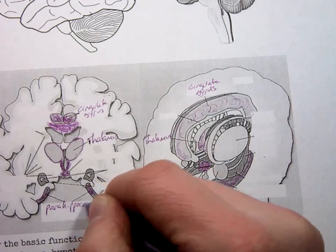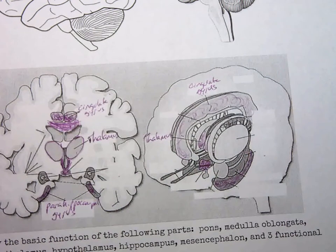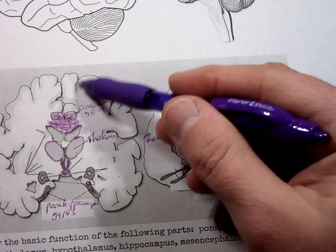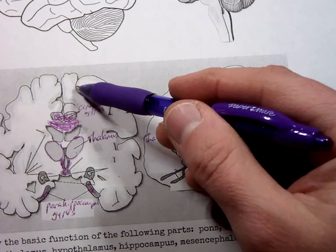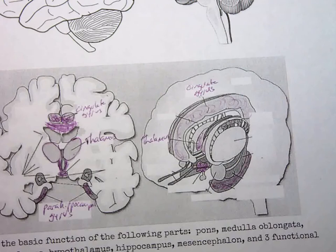parahippocampal gyrus. What is gyrus again? What's a gyrus? Who made a model of the brain for your project or is making a model of your brain? What's a gyrus? Yeah, it's the bumps. We've got bumps that go up and we got ridges and we've got grooves. The grooves are the sulcus or sulci and the ridges are the gyri. That's why this is a gyrus. It just bumps out here. Okay. So that's another portion of it.